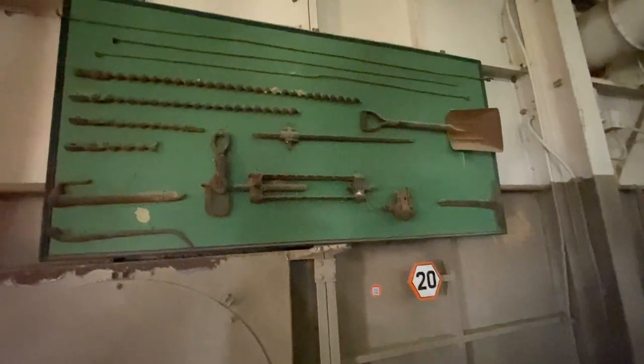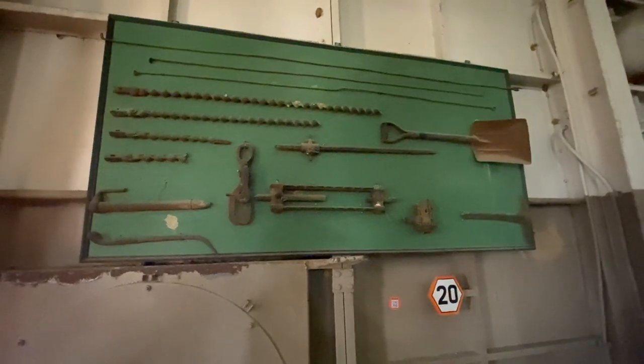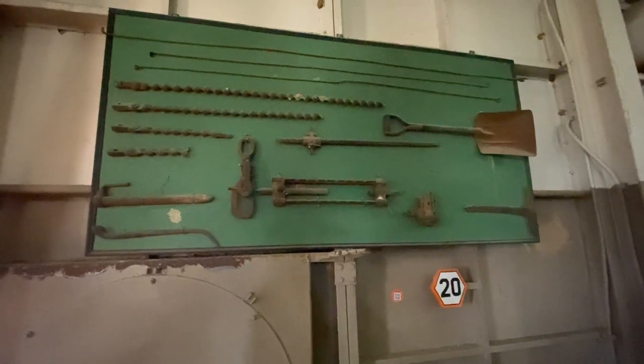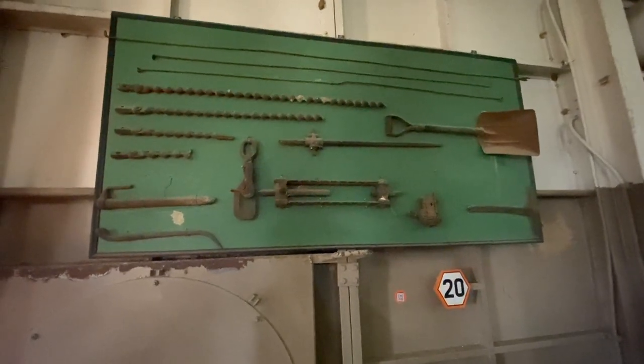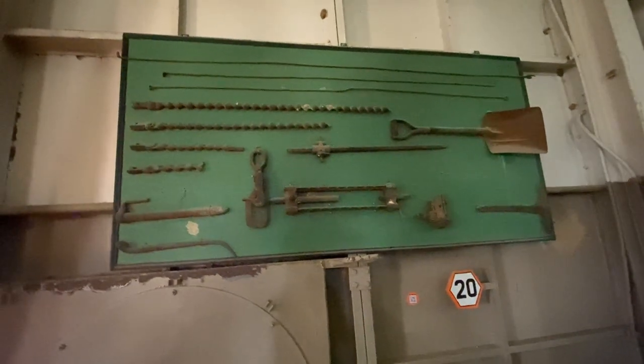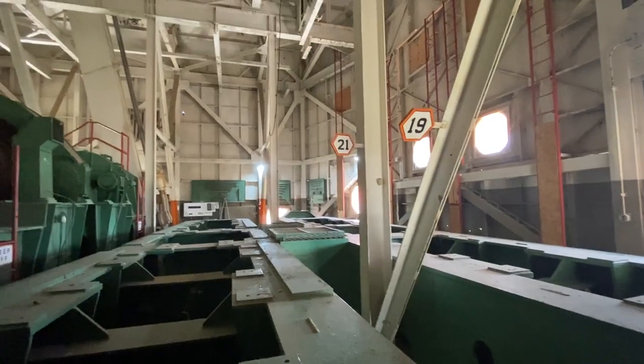Just a minute. 20. What is it? The hand tools displayed on the green boards were used in the deep shaft mines in this area. The coal mining industry in this area was initially established by the deep shaft miners who migrated here around the turn of the century. Deep shaft tools. Now, what's 21?